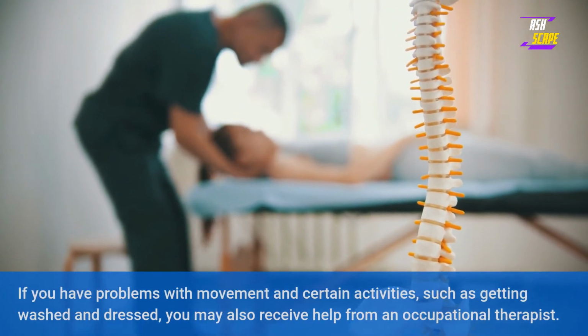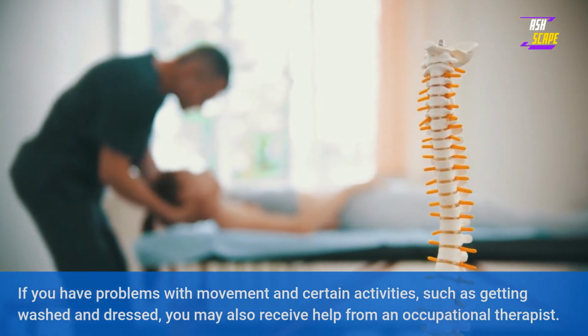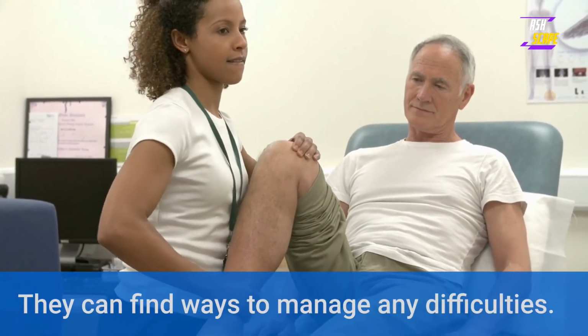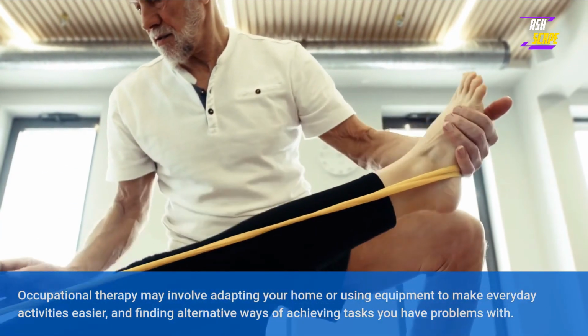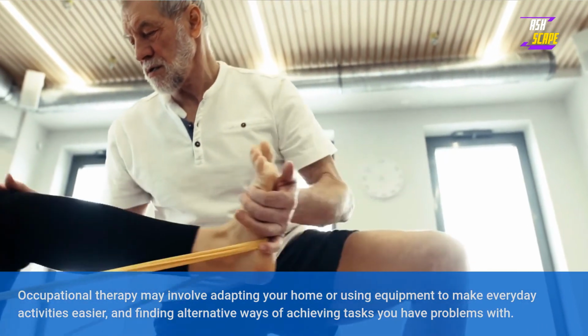If you have problems with movement and certain activities, such as getting washed and dressed, you may also receive help from an occupational therapist. They can find ways to manage any difficulties. Occupational therapy may involve adapting your home or using equipment to make everyday activities easier, and finding alternative ways of achieving tasks you have problems with.